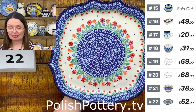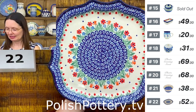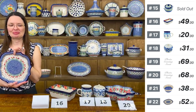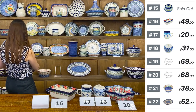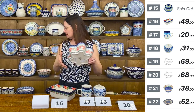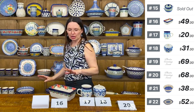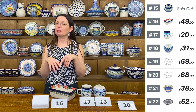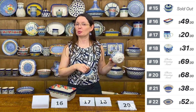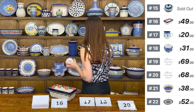And babcia means grandma, so babcia in Polish means grandma, if you are not familiar with the name. So babcia's garden. Exquisite shape, I love them. They look so beautiful on the table when you have, let's say, 8 people at the table, and each of the guests is going to have a different pattern, but of course in that shape, oh, it looks so lovely on the table.